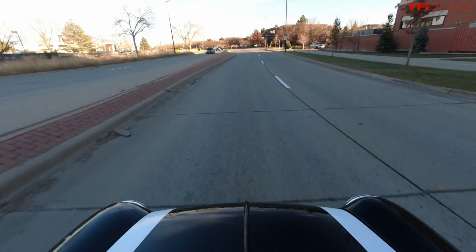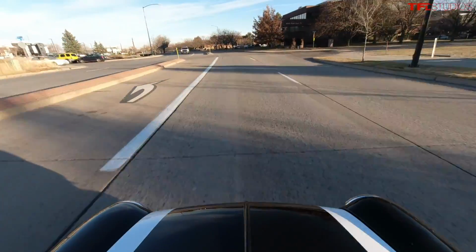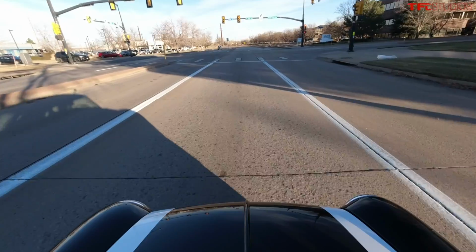If you took a date for a drive in this, it would ideally be a date that you didn't really want to talk to. Or a date that you're not going on any kind of fast roads with, because once you are on the highway spinning at like 3,000 RPM, you're not hearing anything from anybody. It's a little loud, but it's a lot of fun to drive.